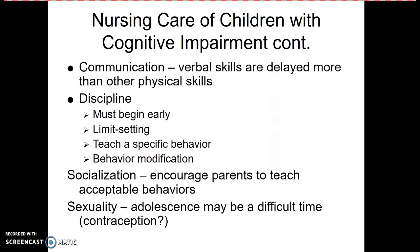Discipline. These kids need discipline and they're hard to discipline. So it's got to begin early. You don't want to wait because behavioral problems are common. They need limits. Certain things are not allowed. You cannot hit your brother. You cannot throw your food. So there needs to be limits. But we need to also teach them what we do want them to do. Just like with toddlers, if you say, don't do that, they're not sure what they should do. You have to give them what they should do instead.